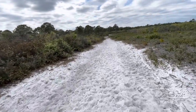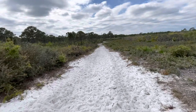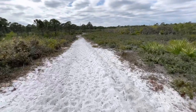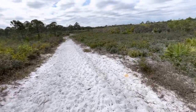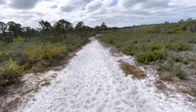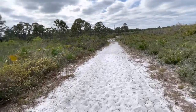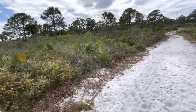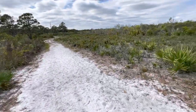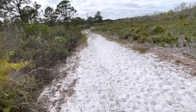The natural areas are open to the public for educational and passive recreational use, such as hiking, bird watching, and nature photography. Juno Dunes West Track contains many types of habitats, so the plant life is quite varied. Common plants include the sand live oak, saw palmetto, silk bay, giant leather fern, and gopher apple.